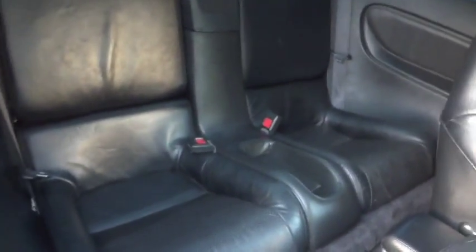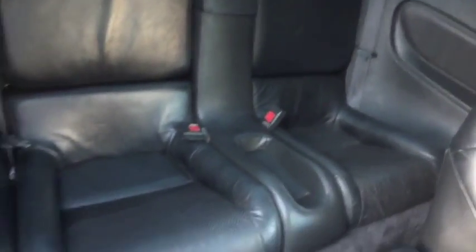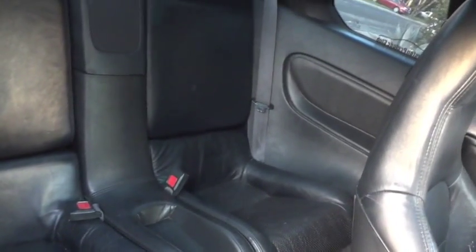These are the rear seats. The rear seats have been sitting in my closet for the past 5 years, so they're in perfect condition. As well as these rear door panels. Okay. Perfect.